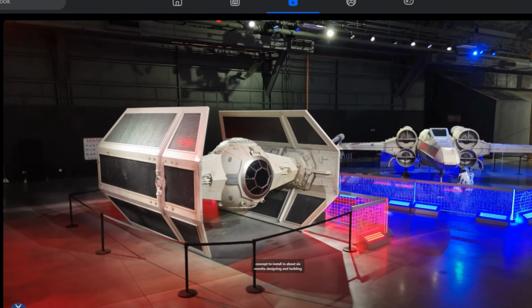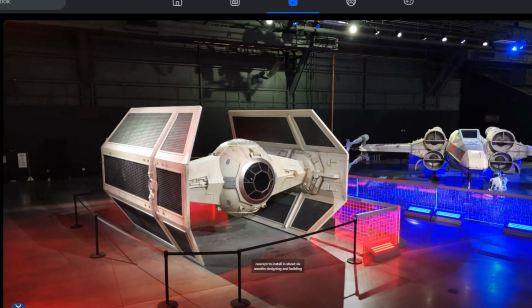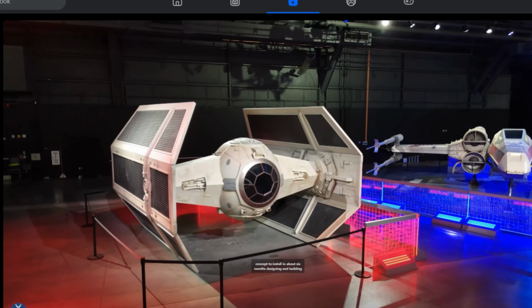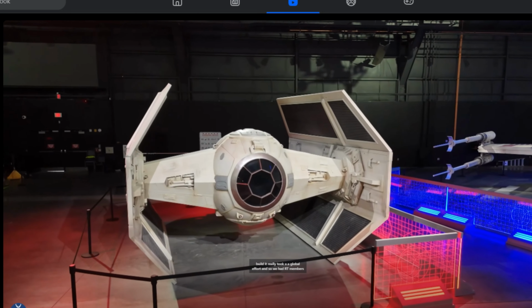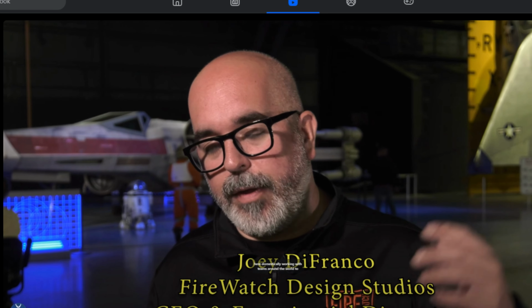From concept to install in about 6 months. Designing and building it, we had some engineering challenges when we originally built it. Really took a global effort. And so we had our team members here domestically working with teams around the world to source components, build parts of the structure, and bring things together in order to make all of this happen.